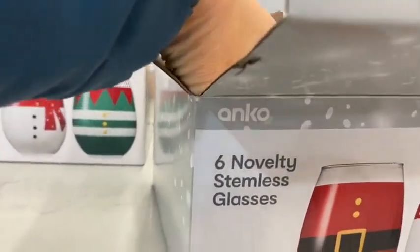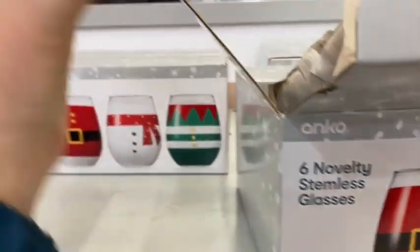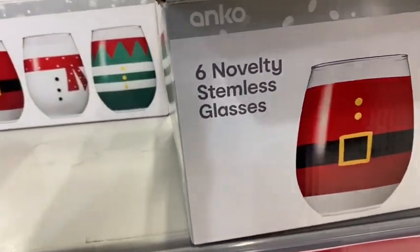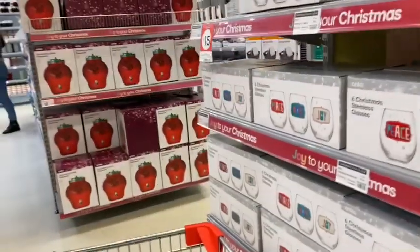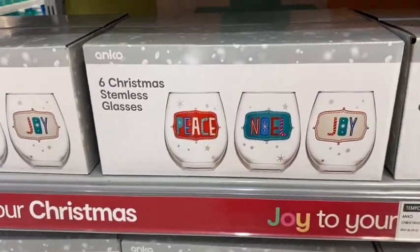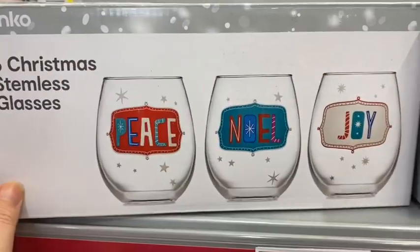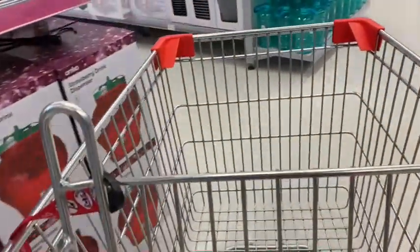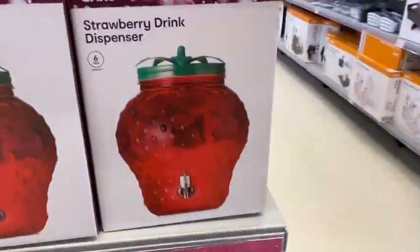The elf one was sweet. Be really fun for the Christmas table for the kids. And they were $15 for 6, and they also had another option as well. These drink dispensers are sweet and $12. An all strawberry theme.